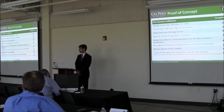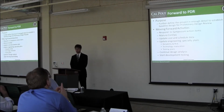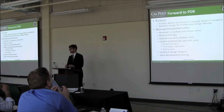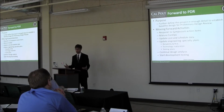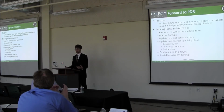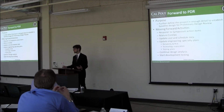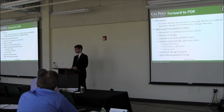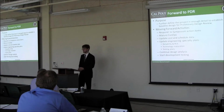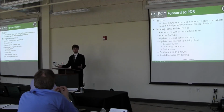If there aren't any further questions about the RFP, one more slide left, and that is moving forward to PDR. In order to really move into a real PDR, we have to do some form of cost analysis and mature our scheduling. We also need to mature our ConOps. There are some feasibility studies that need to be done, especially with the probe. Additionally, we want to continue our design analysis so we can have a better refined overall mission when we finally get to PDR. And finally, the action items that you have graciously provided us today, we will have to handle those in order to move forward to PDR.